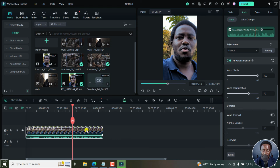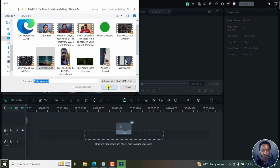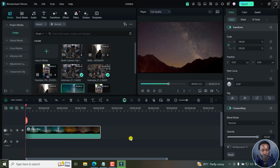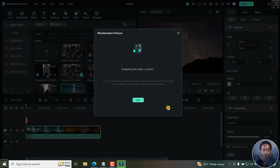Now, something else we can look at is the smart background music generation feature that they have. Let's get this particular Milky Way here. There we go. If I select it, it should be somewhere here. Smart background music generation can analyze the content of your current media and generate suitable background music for you. As you can see, it's using credits as well. So I'll click on start.